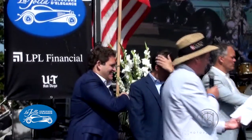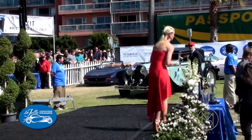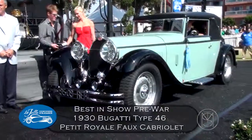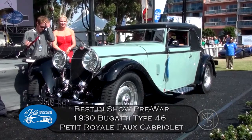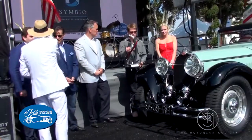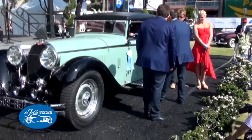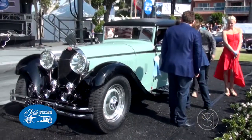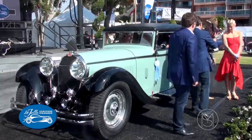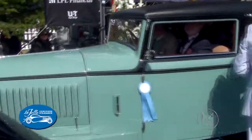Best of Show pre-war wins. 1930 Bugatti Type 46 Petite Royale Faux Cabriolet. If we can, when you see a car like this, how does it relate to you and your watches and your sense of that machinery? I mean, the sense of tradition and craftsmanship. There's so much passion behind. We relate completely with that. I mean, it's all about passion that we have. Have you had this car a long time? Yes, it's been in the family since 1968, and it's taken us a very long time to restore the car.